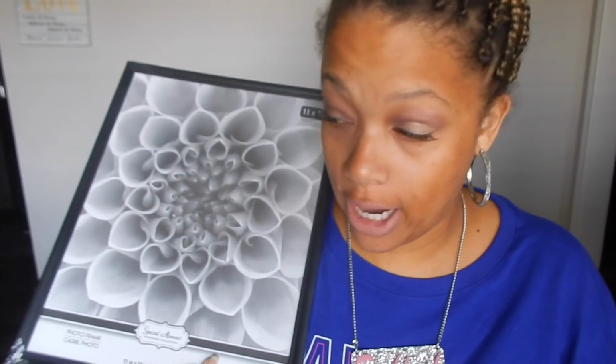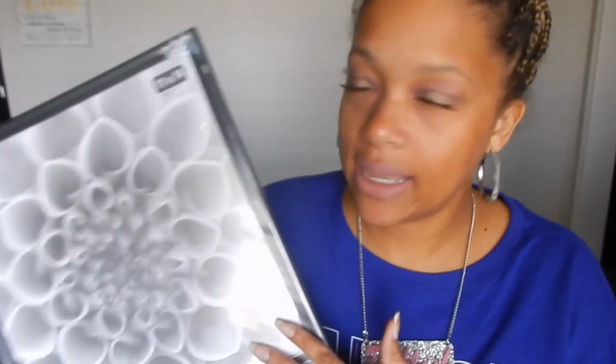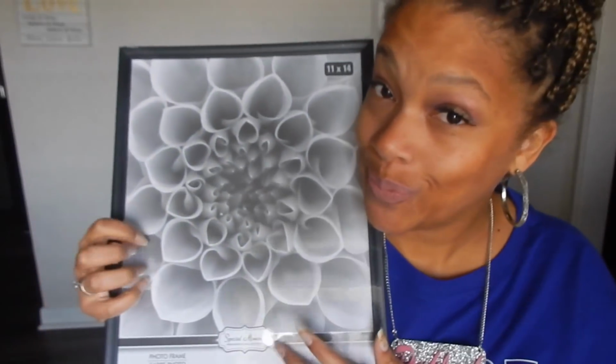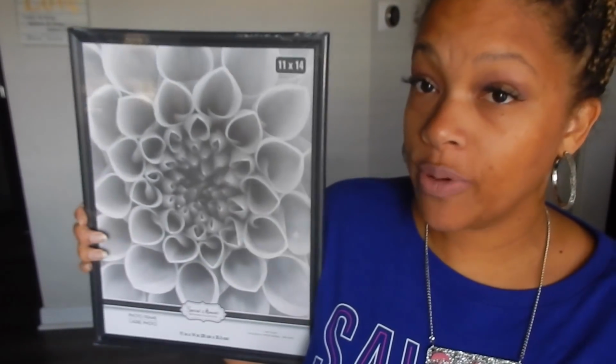And then what else I got in here? Last and certainly not least, I got a 10 by 14 picture frame, which is a really good size from the Dollar Tree. It's the black trim. So yeah, you need to hit up the Dollar Tree for all your picture frame needs, DIY projects or whatnot. Yeah, so that's all I have for now.